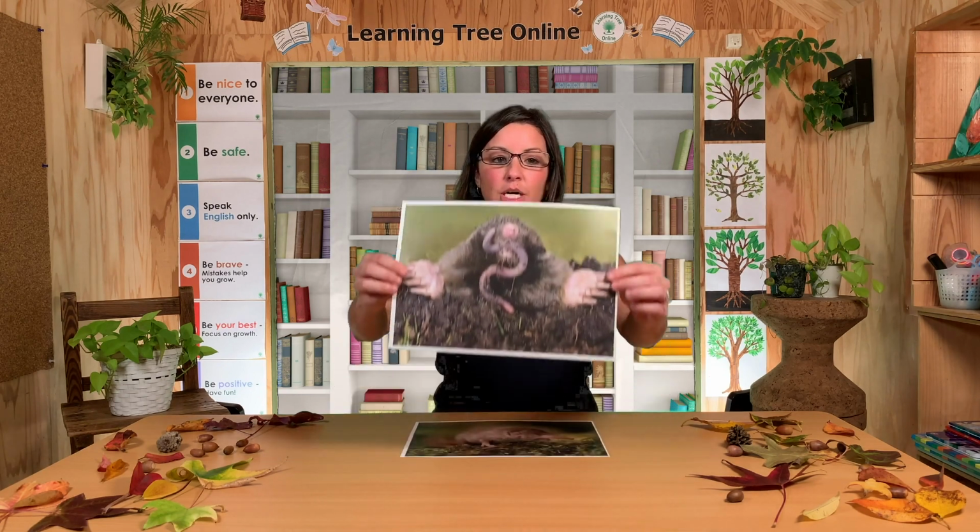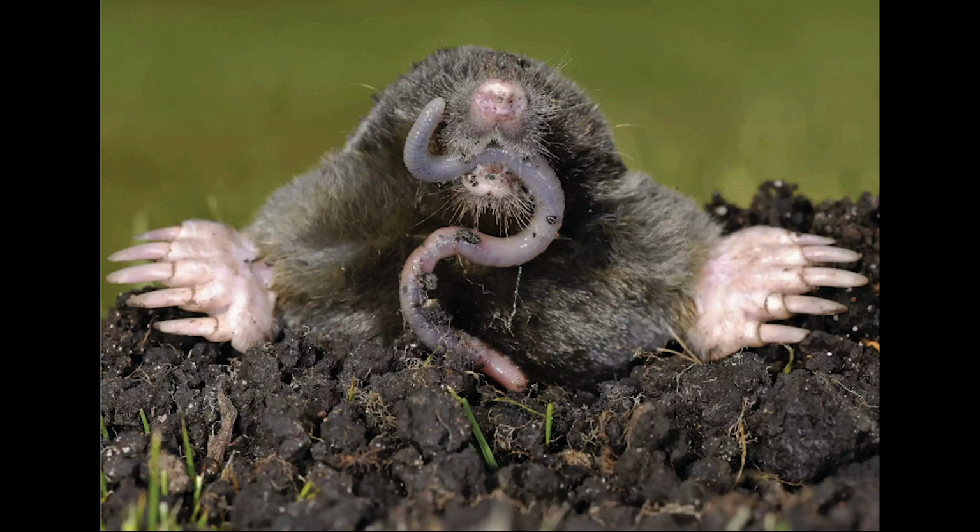Let's take a closer look at this mole. Yep, so he lives underground, so he can find the earthworms, which is his food. His arms or his legs right here are turned outwards, kind of like shovels to help them dig to find the food that it needs.